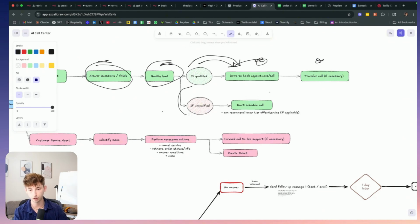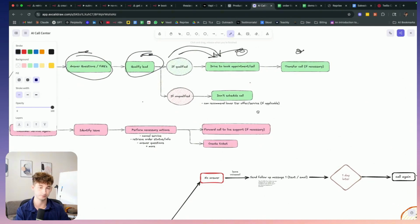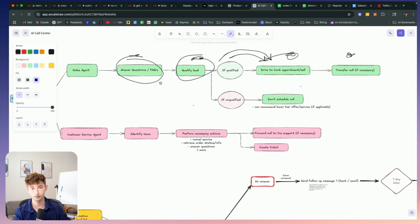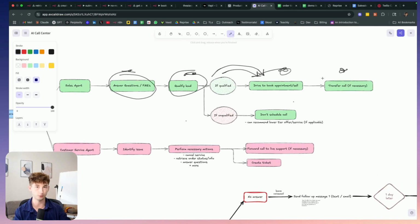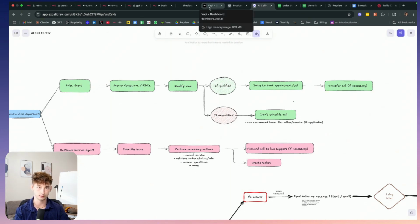Now, if they were unqualified, we could send them to a different offer or another service that you guys may offer. But ultimately, we're just not going to schedule the call because they are not qualified. Of course, as you saw, we were qualified. We had over 50 leads per month. So that's who we are looking to work with. So let me show you guys how you can actually set this up. We're going to be using something similar, so just using n8n. We're also going to be using Vapi as well once again.